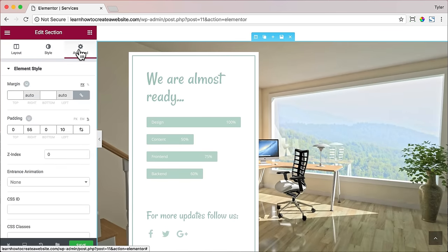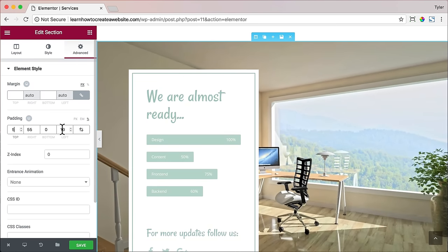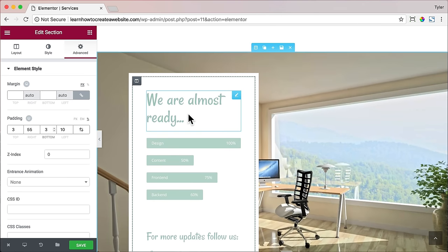All right, after we do that, let's click on advanced and unlink these padding values. And we can add padding to the top, and that's way too much. So I'm going to add a little bit less. And you can add padding also to the bottom, so it gives a little bit more space to the top and bottom.